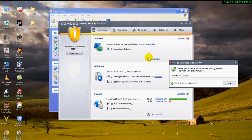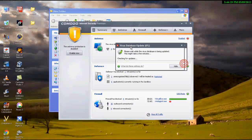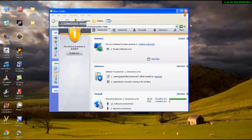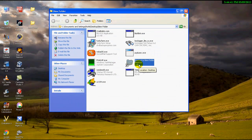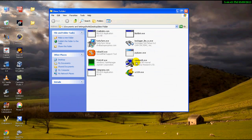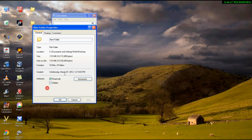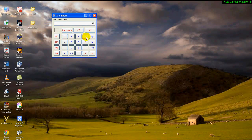But the update's kind of taking quite a long time. It shouldn't take so long. Anyway, let's just get back to what we're doing. So let's delete this shortcut that I made. So actually it missed a total of 10 files. So that's 80. And we had a total of 90. So that's exactly 80% that we've got here.